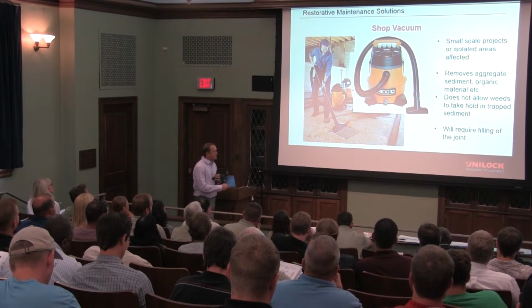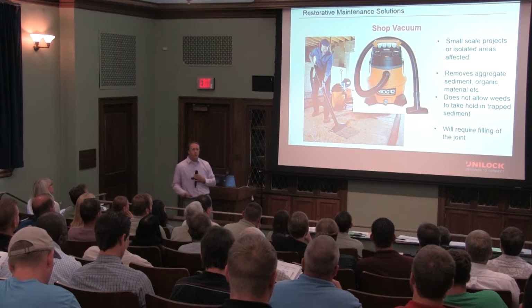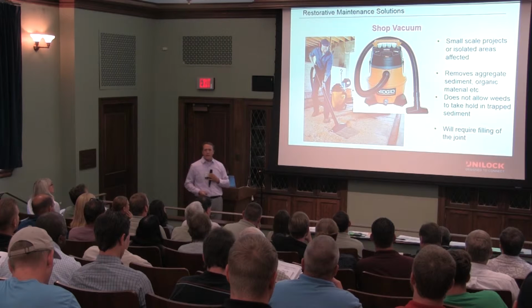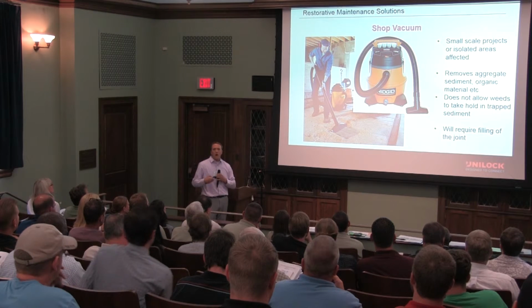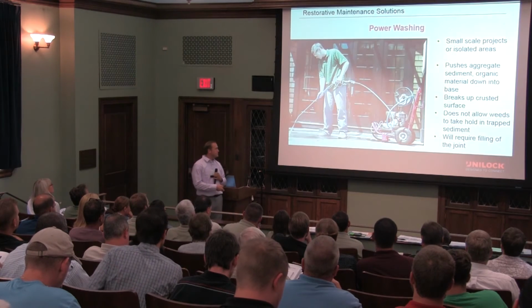In smaller areas, like we kind of talked about, whether it's residential or a small courtyard, we can actually just use a shop vac and pull some of that aggregate out. We can clean it, or we can replace it based on availability of material.